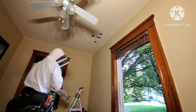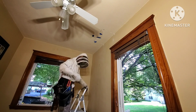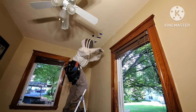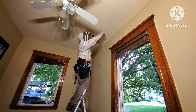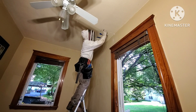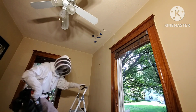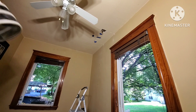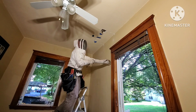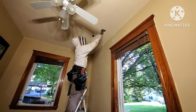Give a little preview here of opening this up. See what we got here. See how this comes down. I have a feeling it's not going to be easy. A lot of mysteries right now. This stuff's not even budging. Hold on. So it's cement board with diamond lath behind it. So it's making it super hard. It's gonna come down in pieces, unfortunately.